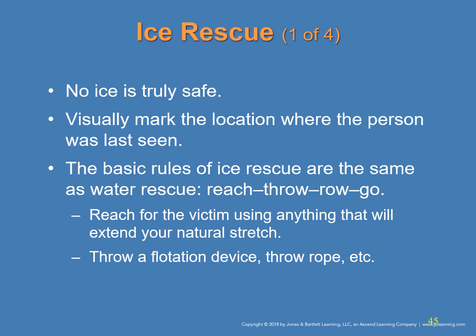Ice rescue. Ice rescue is extremely hazardous because no ice is truly safe. Do not exceed the limits of your training and do not put yourself at undue risk. Visually mark the location where the person was last seen so other rescuers can concentrate their efforts on a limited area. The basic rules of ice rescue are the same as those for water rescue: reach, throw, row, and go.